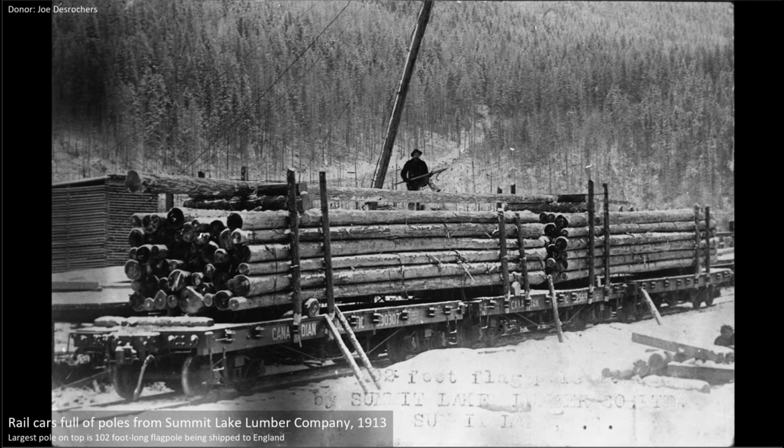Summit Lake Lumber Company specialized in poles. You'll notice as you drive past Box Lake going towards Summit Lake, all those tall, skinny trees. Well, the first growth of those trees, the original old growth, were perfect for poles. And so West Kootenay in general was a prime location for making poles. In fact, it was West Kootenay poles that were used in the first Yankee Stadium. It was West Kootenay poles that used to be shipped across to London for the giant Christmas trees on display. Some of these were 80, 100 feet high. So this is a ship of poles going from Summit Lake to England.